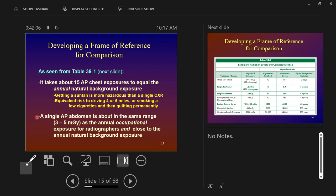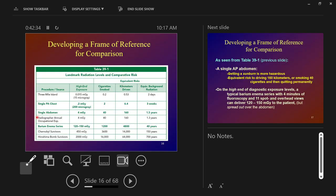Is the information the physician might get from the X-ray worth giving that patient about a year more of natural background radiation? That's, of course, if it's one of these abdominal exams or something like that. Chest X-rays are, of course, less. But the point is that it's a measurable amount of radiation. Okay, so we have to really consider that when physicians order images and when we produce those images. All right, let's look at a table here that might help us a little bit.